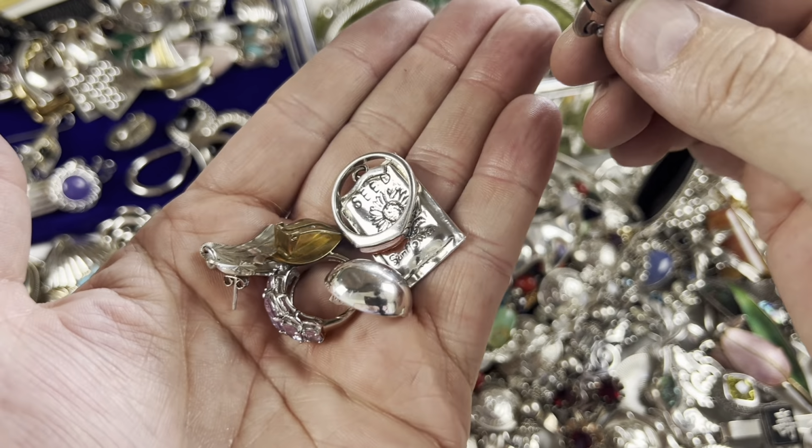All right, we have a small cross pendant. Okay, what do we have here? We have a small gemstone pendant. Dainty, very, very pretty. Pearl and I'm assuming blue topaz. Oh, missing a pearl there. Maybe in there, I'll have to look.